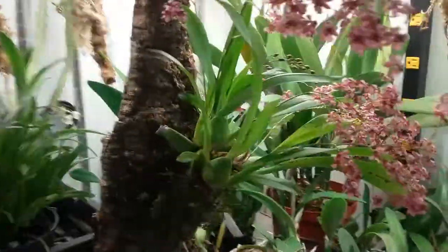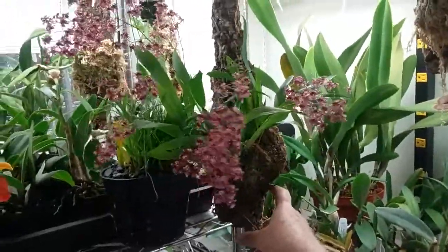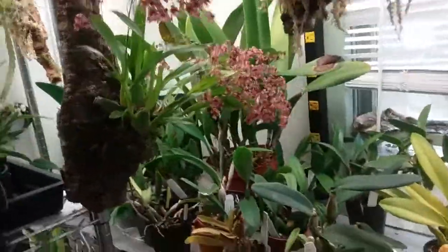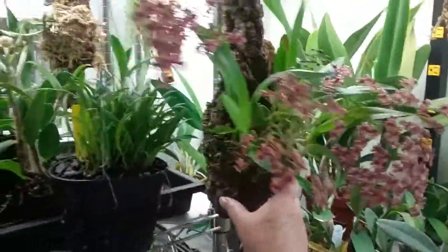Oh, there's that beautiful Oncidium in bloom now. Had I taken one to be judged, this is one of them, I think, that I would have taken. This Oncidium Twinkle. It is absolutely beautiful. It's probably at peak about right now, I think. I probably will feature it again on Saturday, so you can see it again. But I think that's going to probably wrap it up for today.